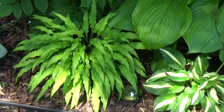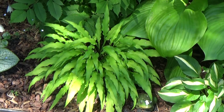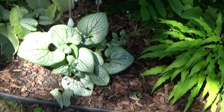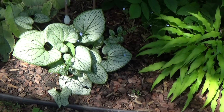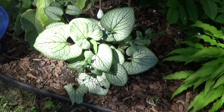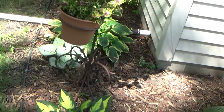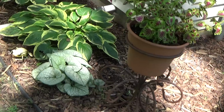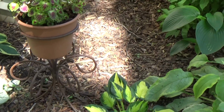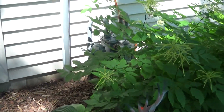This is Curly Fries Hosta when it's more established. So this is what it will look like. Again, one of my favorites. I love the leaves. Brunnera, one of my viewers had suggested this, so I planted it here. She had said it loves morning sun. This gets morning sun, no afternoon. And I have another one over here, so hopefully. It's a little squished here, but I think this is a really good spot for it. And back here I leave this open so the person can get to the meter back there.